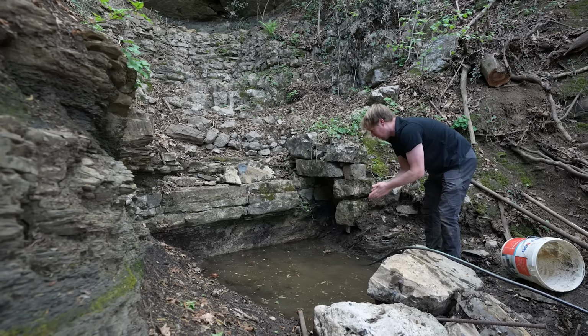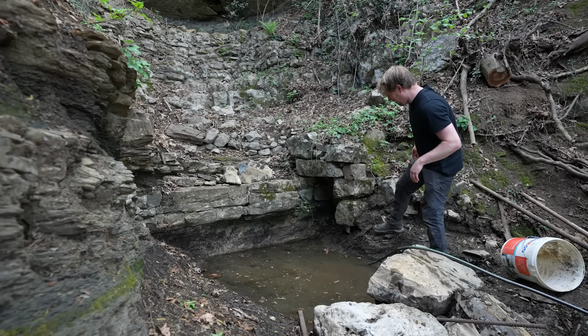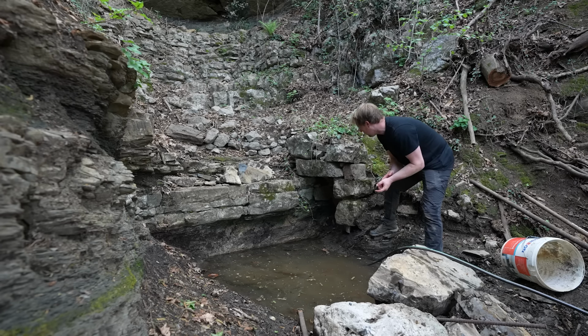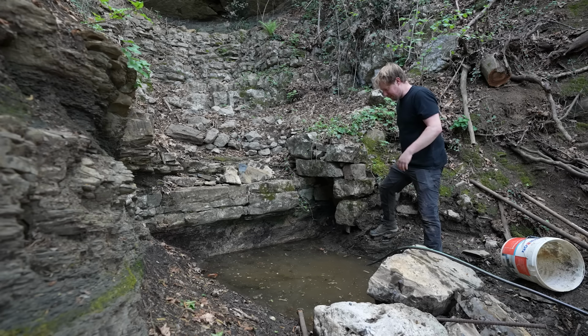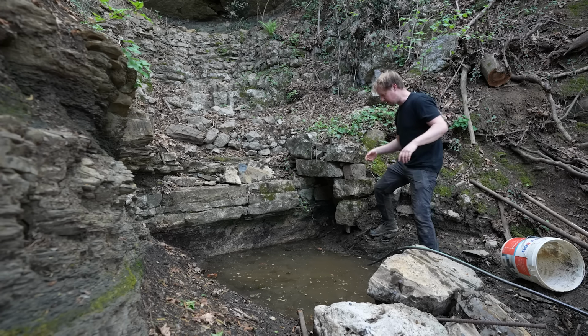There's close to 100 gallons of water in here. You can't quite see it on camera, but there is just a small trickle of water coming down from the spring. And over time, it fills up rather quickly. I'm gonna try to siphon it out so that I can continue working.